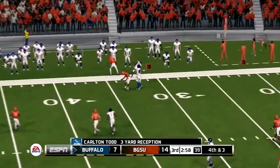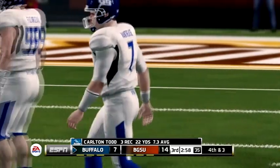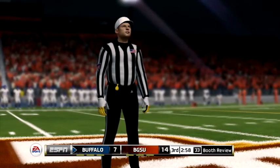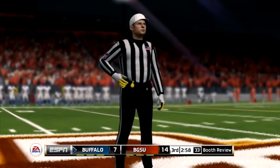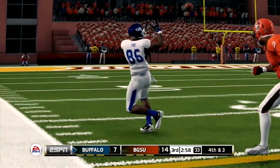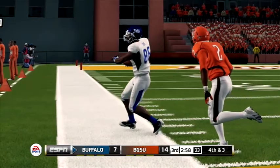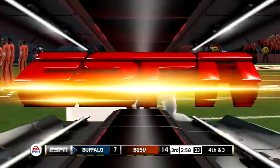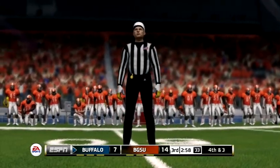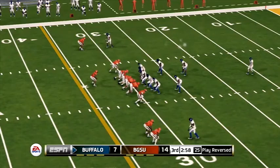He goes out of bounds around the 32-yard line. That brings up 4th and 3. Initially, it was called a catch, but now we're going to find out for sure if he at least had 1 foot in and possession of the ball before he went out of bounds. After review of the play, the ruling on the field is reversed. So after some discussion, the call on the field is reversed.